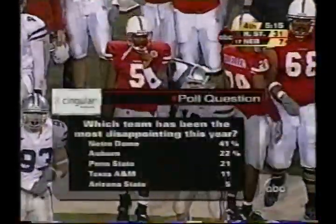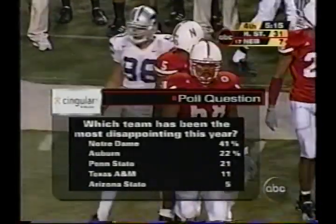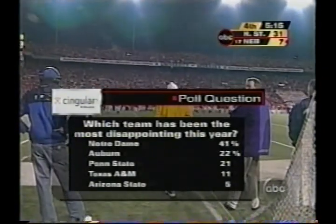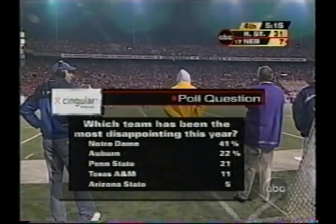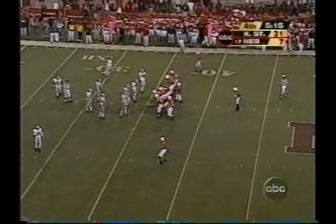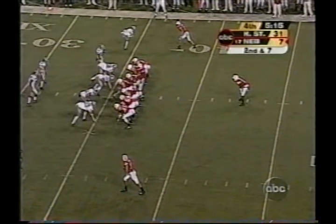Well, here's an update on the Cingular Wireless poll. What team has been the most disappointing this year? And a lot of backing for the Fighting Irish. But the last time I looked, they were beating up on BYU today. Auburn, second, Penn State, Texas A&M, and Arizona State. Kind of interesting. Yeah, that is. I would have to say Notre Dame, though, has been a bit of a disappointment to me. I thought they would improve a bit this year. Yeah, I can see that.